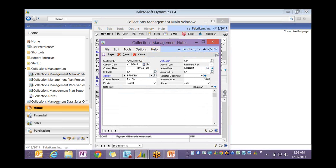And as a part of building your action IDs, you are able to set the default action date to whatever fits your needs. So in this case, we have our check in the mail action ID set up to automatically populate the follow-up date to be 3 days after the note is created. So your action date represents your follow-up date, if you will. But again, if you needed to edit this information, you're certainly able to do so. If you wanted to change it to follow up a week later, you can change it so that the note is a true representation of the situation that you've encountered with your customer.